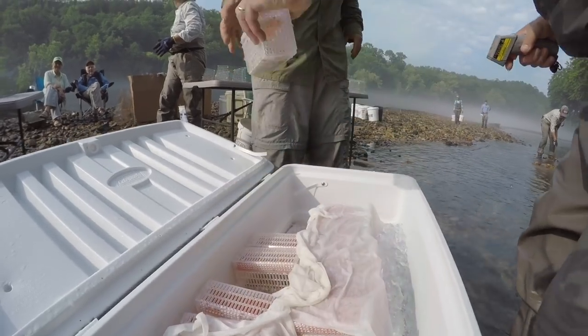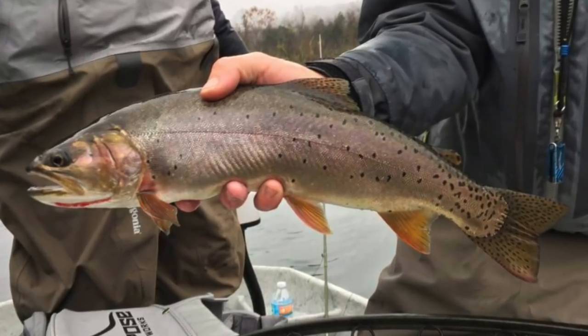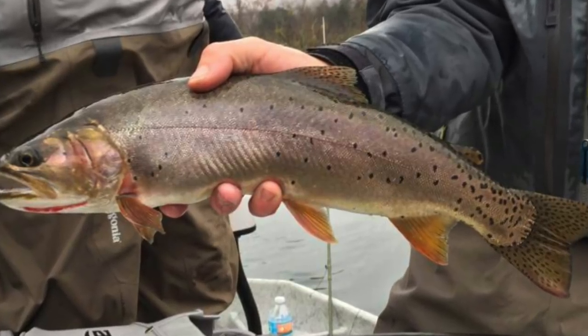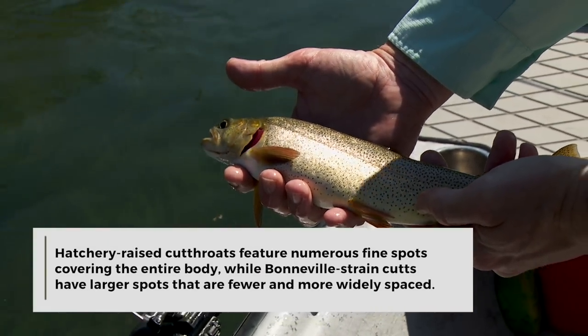Bonneville strain cutthroats were chosen for a number of reasons. First and foremost, they look much different from the strain of cutthroat that has been stocked from the nearby Norfork National Fish Hatchery. The first thing we want is for it to be what we call a marker fish. The hatchery here stocks snake river fine spots. So we didn't want to do that.